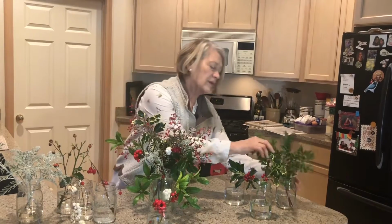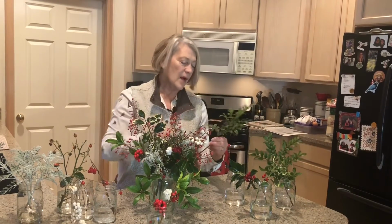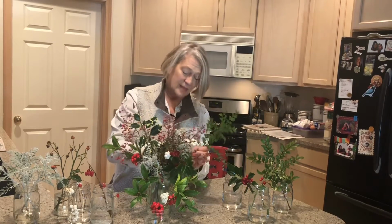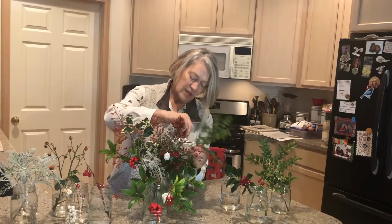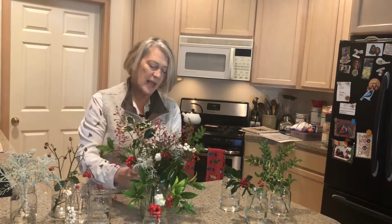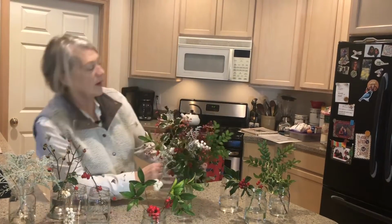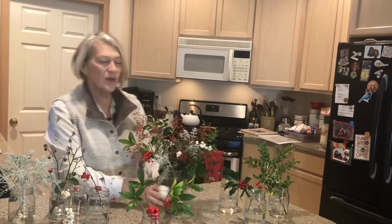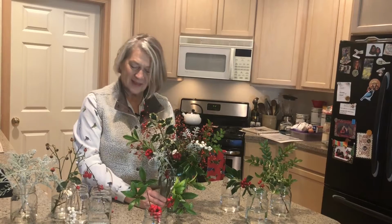And then, of course, we've got some evergreen huckleberry leaves. The berries were all gone from this. Somebody got them, but I like to have that as nice foliage, and that's one that just hangs on in the wintertime. So cool. Oh, that looks so wild, but so festive and so naturally Christmas, I think.